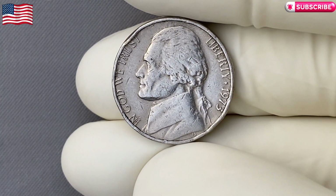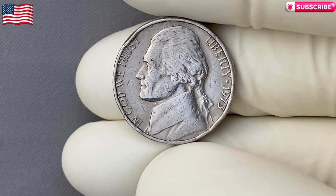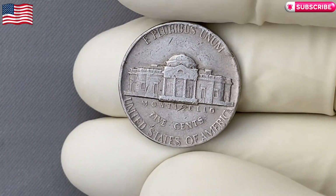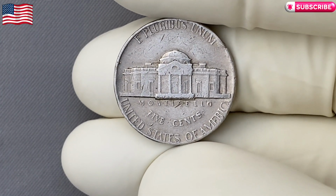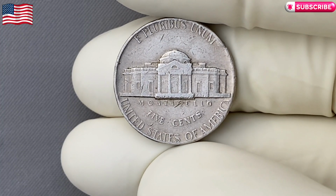Amid all this, the United States Mint continued to produce coins that would become everyday staples for millions of Americans. The 1973 5-cent coin is a product of that era. It's part of the long-standing Jefferson Nickel series, which began in 1938.